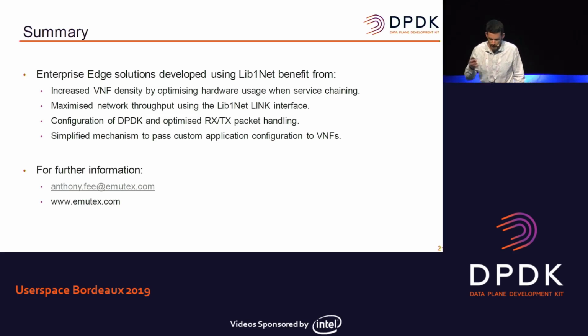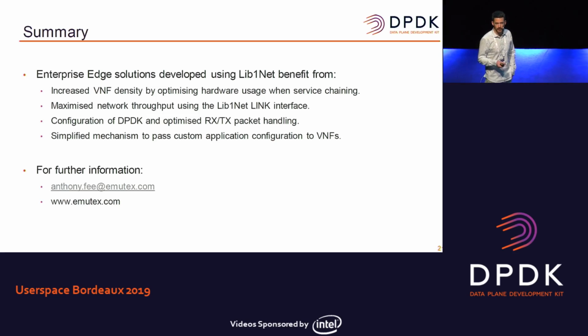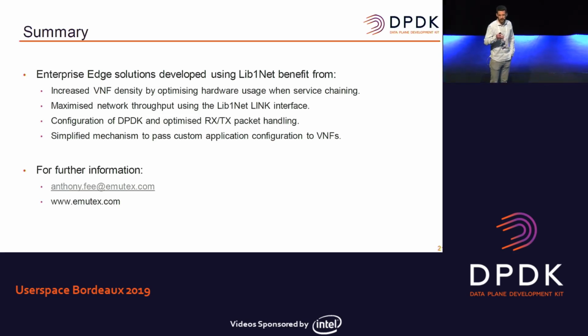We'll also be looking at expanding this in other ways in the future, but just one talk today from Chris and Dave on the power management was a very interesting one, because it gives an opportunity here to allow Lib1Net to handle those busyness cycles and determine how busy an application is, so the application never needs to be aware of that.